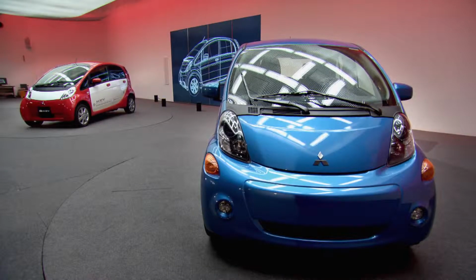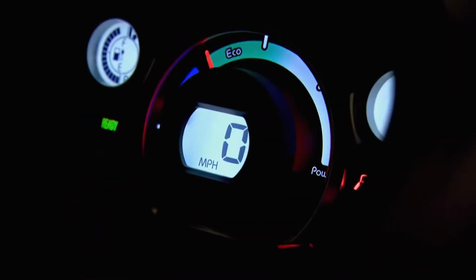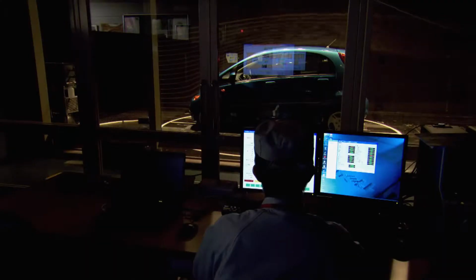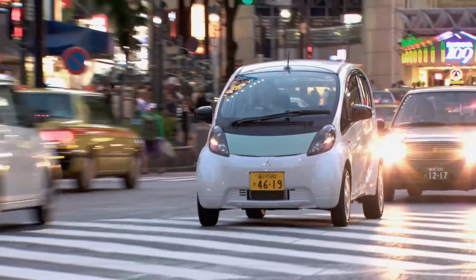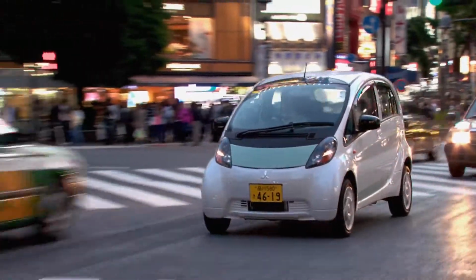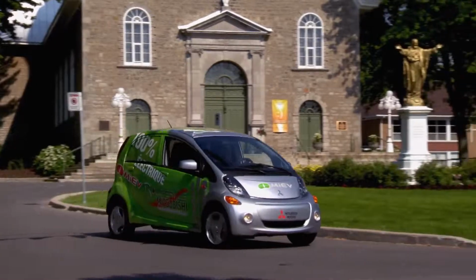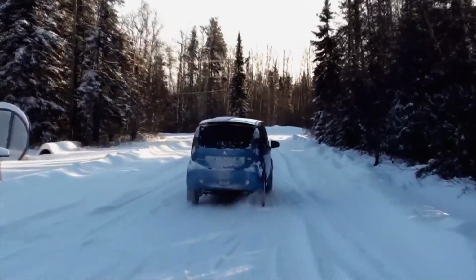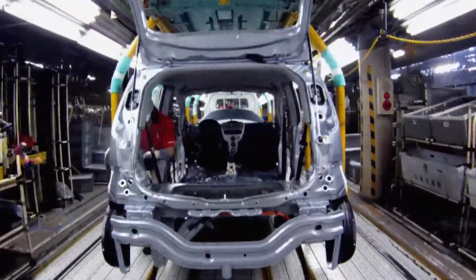To meet North American standards, the iMiev also had to be kitted out with safety and design modifications like a wider frame, longer bumpers, and improved aerodynamics. It had to pass real-world fleet testing in places as diverse as Hong Kong and Quebec. Not to mention make it through the worst of a harsh subarctic winter. And finally, when the engineers were satisfied, it was all brought under one roof.